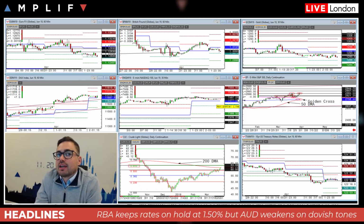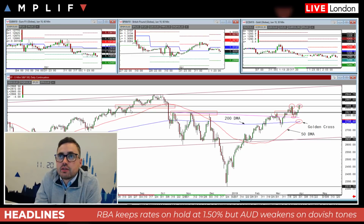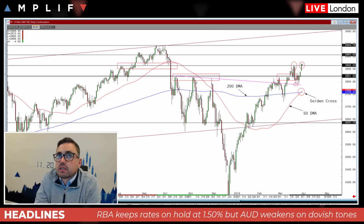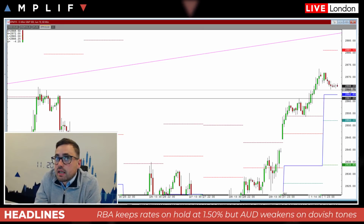Just having a quick look over. We'll start with S&P, considering that is at quite an interesting level, having broken above the high of the year, and obviously that low from the 8th of October. Definitely worth now keeping an eye on that level as an area of support.